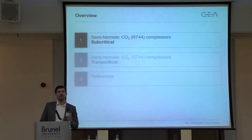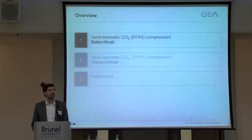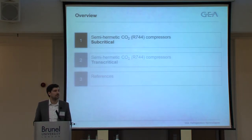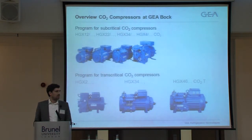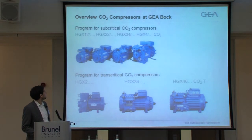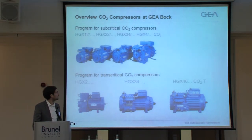This is split in our company into two different product lines. One is the subcritical compressors for low temperature applications, for low temperature cooling. And the transcritical CO2 compressors for medium temperature, so when we have a system where we need a gas cooler, for example, then we also need these transcritical compressors. From the product lines, we can see the program here in the overview.